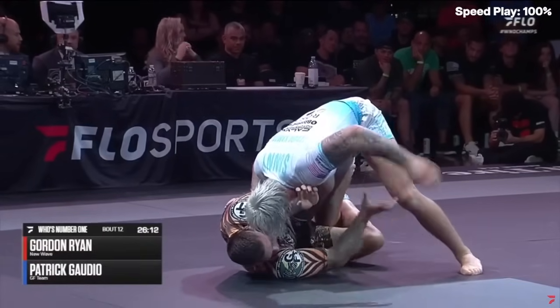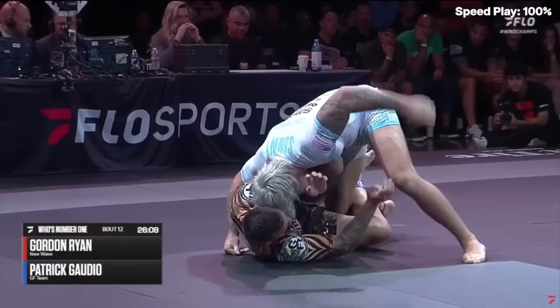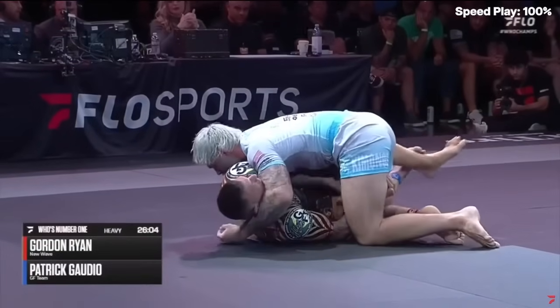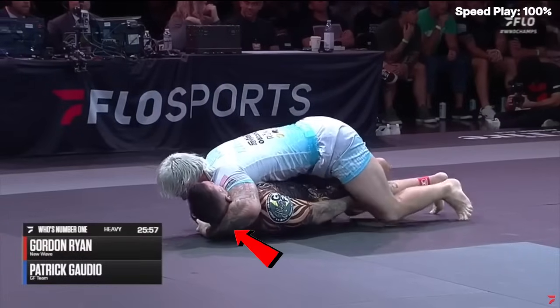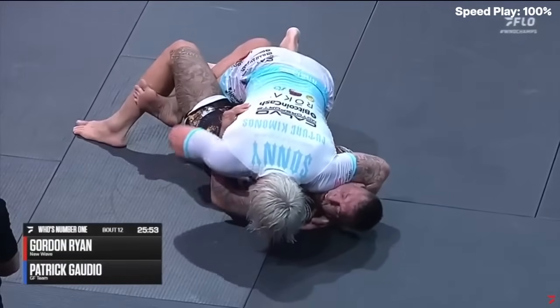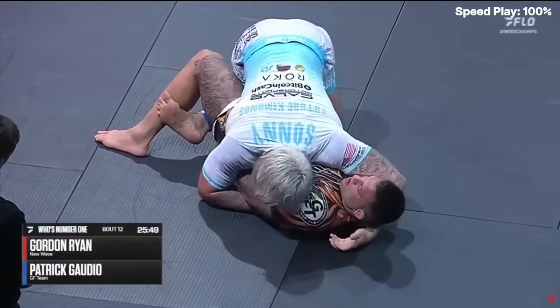Gaudio once again gives up that knee shield in order to try to get an underhook or go for a deep half guard, but Gordon Ryan has already seen it before. He already has his hips back. He has that crossface, so he can't get under him. And now he's starting to flatten out, and you never want to be flat on your back when you're in half guard. This is like the last thing that you want to do.